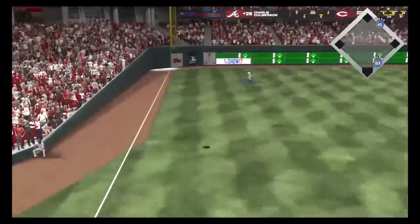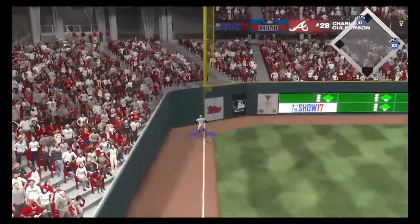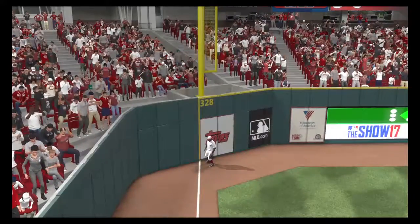A swing and a shot hit down the corner. Jones sprinting after it, a leap, and oh wow, a great effort to make the.